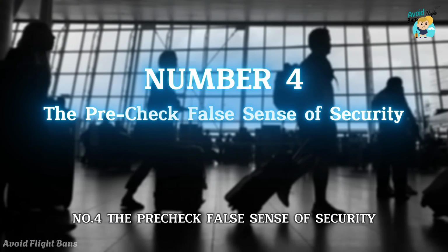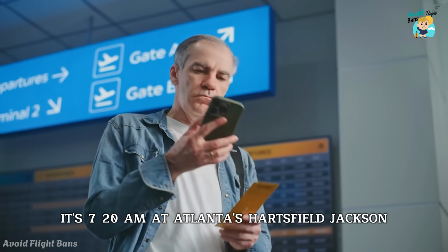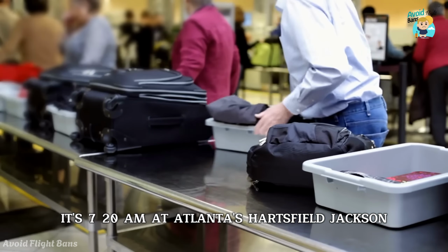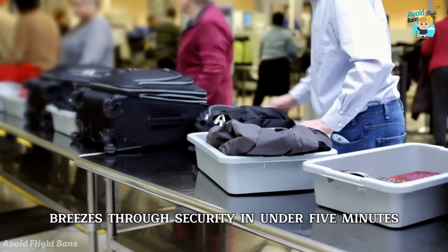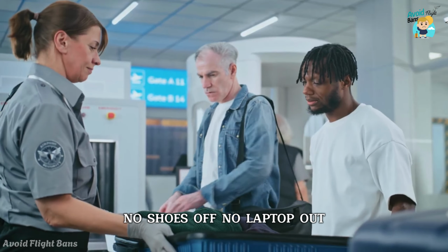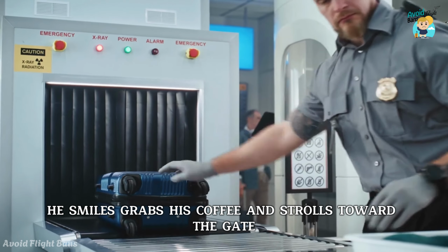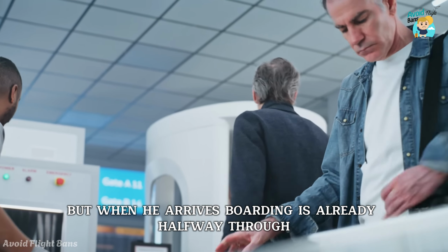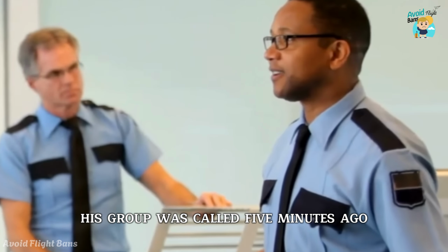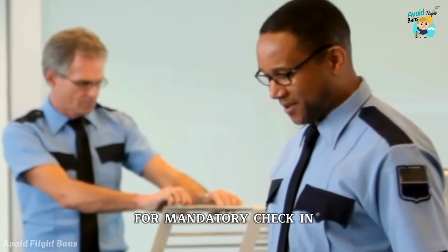Number 4, the pre-check false sense of security. It's 7:10 a.m. at Atlanta's Hartsfield-Jackson. A traveler with TSA pre-check breezes through security in under 5 minutes. No shoes off, no laptop out. He smiles, grabs his coffee, and strolls toward the gate, feeling ahead of the game. But when he arrives, boarding is already halfway through. His group was called 5 minutes ago, and the gate agent is tagging his carry-on for mandatory check-in.